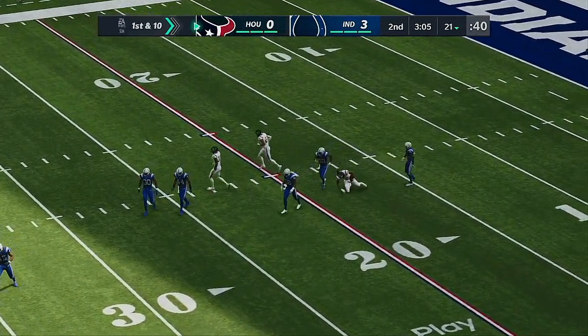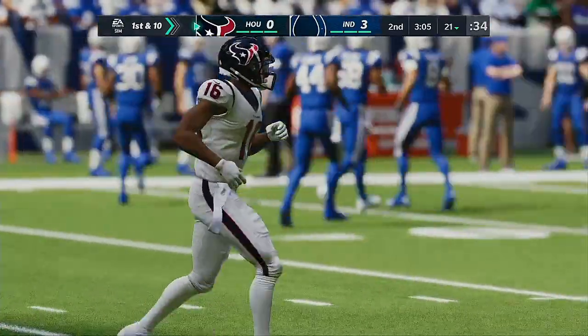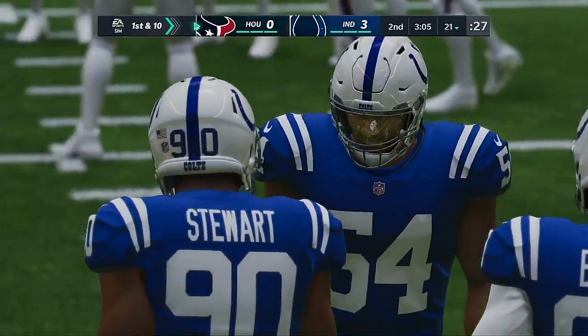They call it 38 yards on the punt, no return. And the Texans will take over with a first and 10. So now we get set to see Houston for their second drive of the ball game and hoping to do better than they did their last possession when they punted the football.